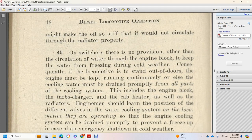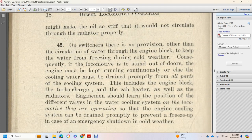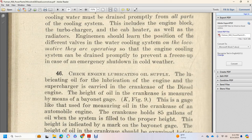45. On road switch engines, provision is made for other circulation over the engine block to keep the water from freezing during cold weather. Consequently, the locomotive engine must be kept running continuously, or else the cooling water must be drained properly from all parts of the cooling system. This includes the engine block, turbocharger, the cab heater, as well as the radiators. Engine men should learn the position of the different valves of the water cooling system on the locomotive, and how they are operated, so that the engine cooling system can be drained properly to prevent freeze up in case of an emergency shutdown in cold weather.